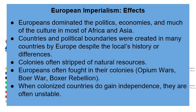When colonized countries do gain independence, they are often unstable. We still see that today, especially throughout Africa and in parts of South America and other parts of the world. They still also only rely on their natural resources so often. We call that the extraction industries, where they're simply selling oil, coal, metals, and things of that nature.